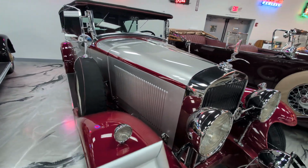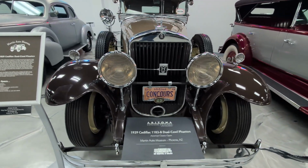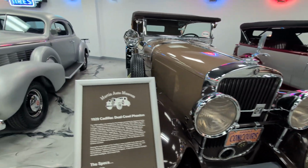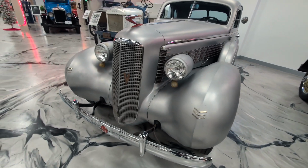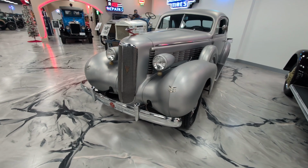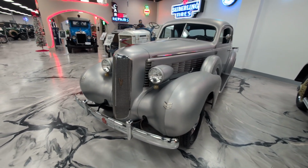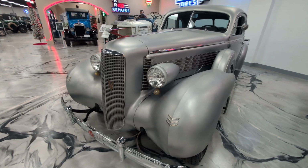Remember, look how boxy it is, how upright it is. Here's a 1929 Cadillac Dual Cowl Phaeton. And think about this, just a few years later, this is what automotive styling had become. Look at how much more sleek it is, how much more stylish it is than it was just a few years earlier. You had to have a new LaSalle, a new Cadillac, a new styled car back in those days.